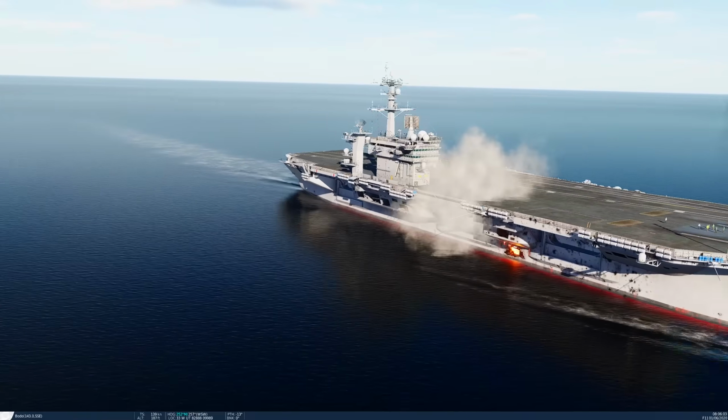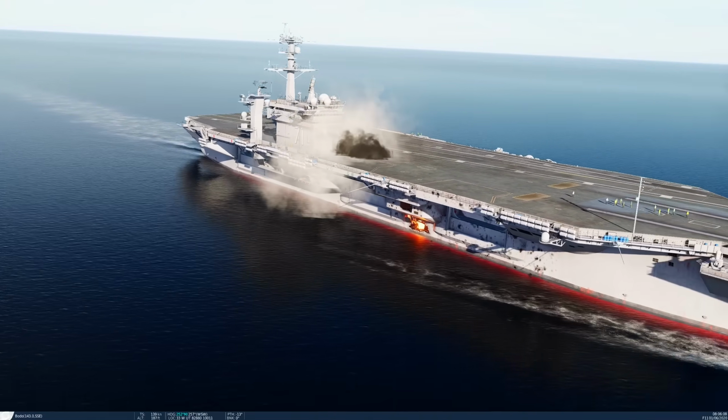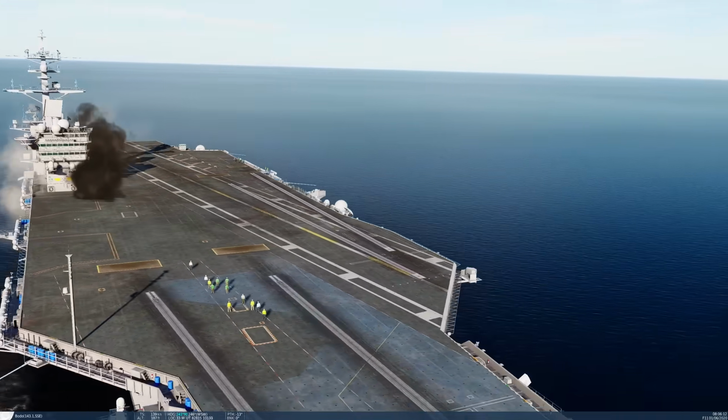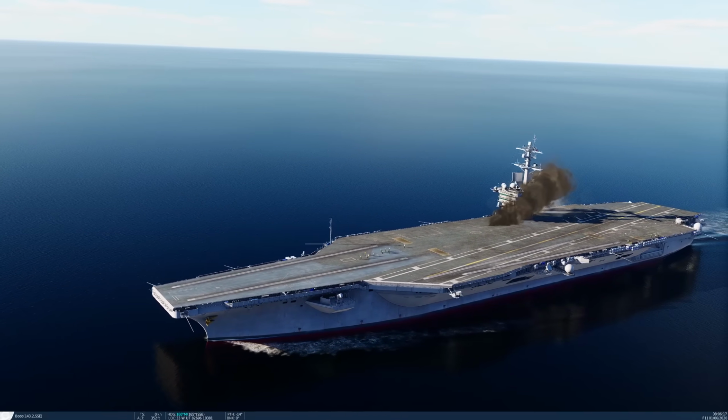A peak of 314,000 feet, a peak of Mach 6 in my head, an impact velocity of about Mach 2, maybe just over Mach 2. That's my interpretation of the absolute maximum firing of this weapon, and I would love your feedback on what you think about that.